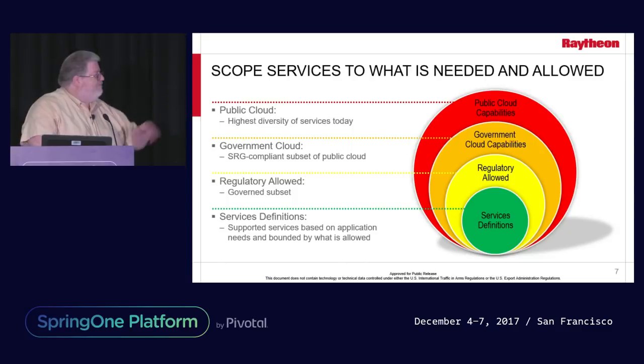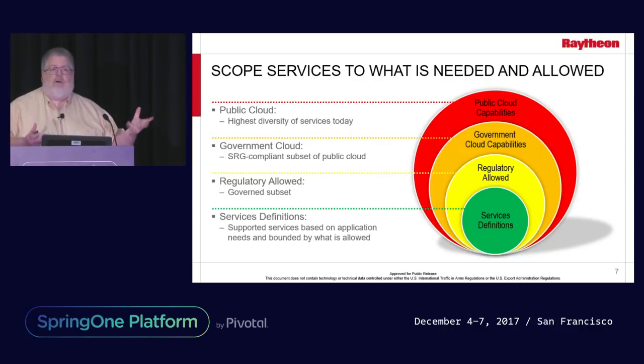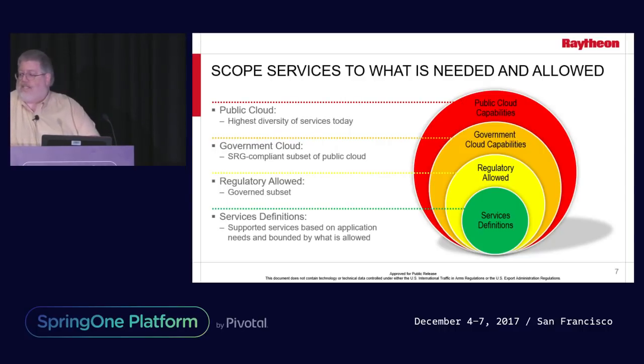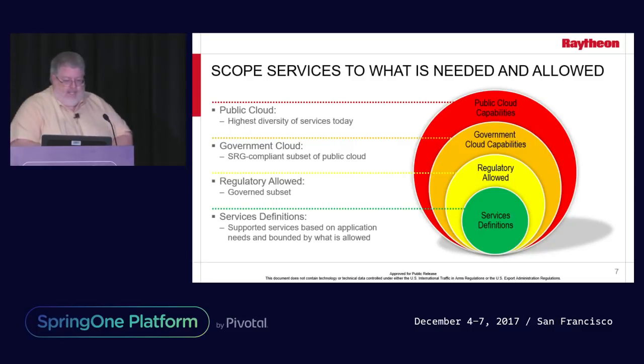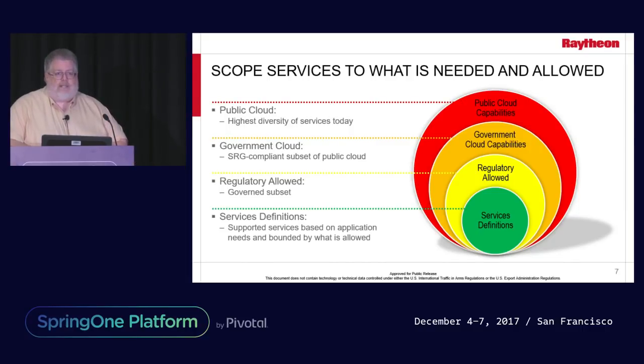So to even start there, even if you wanted to go with the full public offerings, you're going to be constrained by what, in our case, the government will constrain and allow you to do. There are a variety of standards that talk about this. We'll talk a little bit about impact levels. So impact level 2 is public services like AWS and Azure.